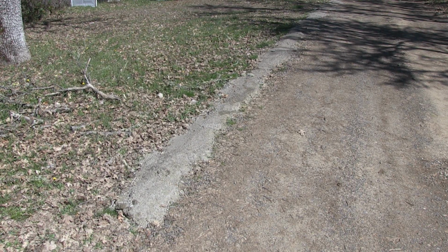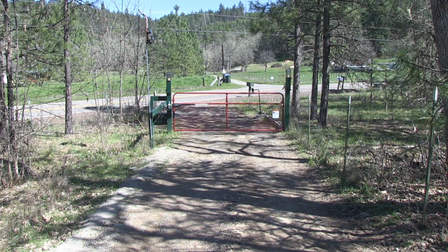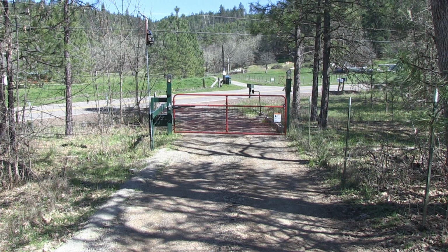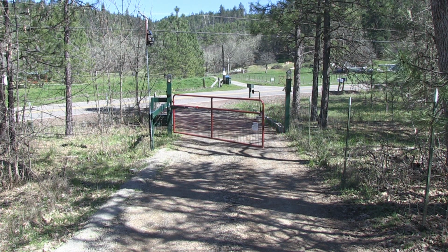I purchased one of those automatic electric wand detectors. What it does is it detects a car driving by and it activates the gate opener, so you don't need a button out here, you don't need a keypad on the inside of the property. The car just driving by automatically opens it, and that's it.